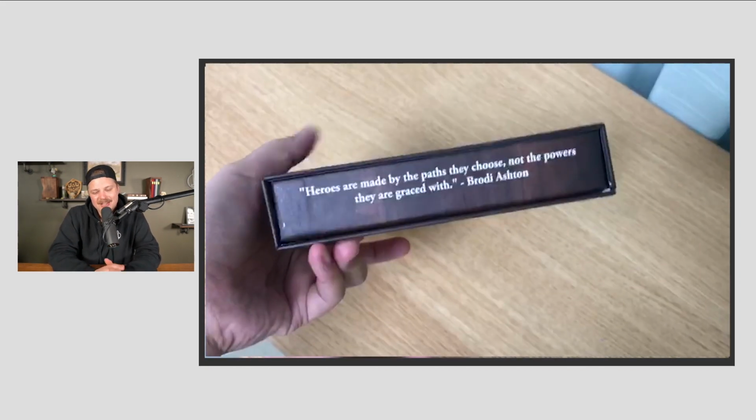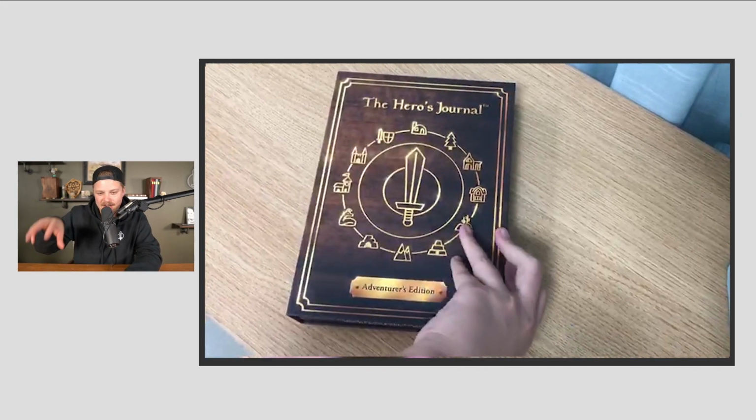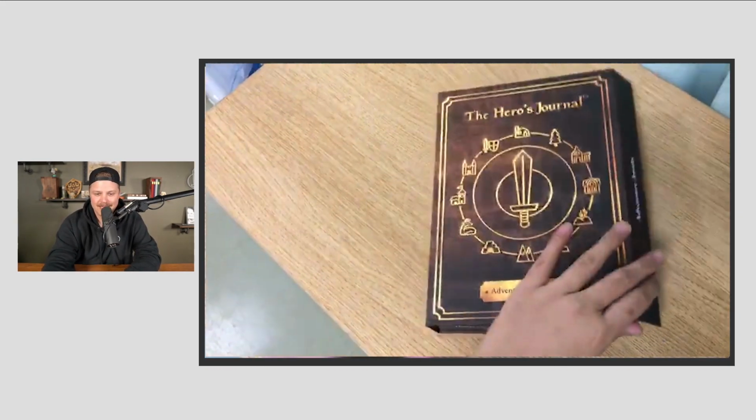Here is a video of the Adventurers Edition box that the journal comes in. It has icons on it as well, and it's a beautiful house for this collectible journal.